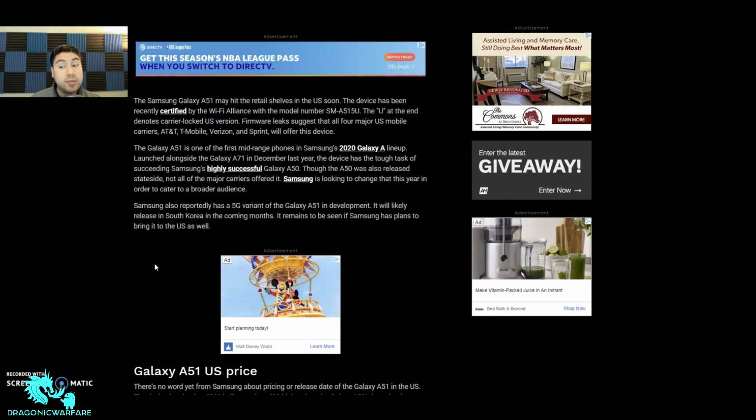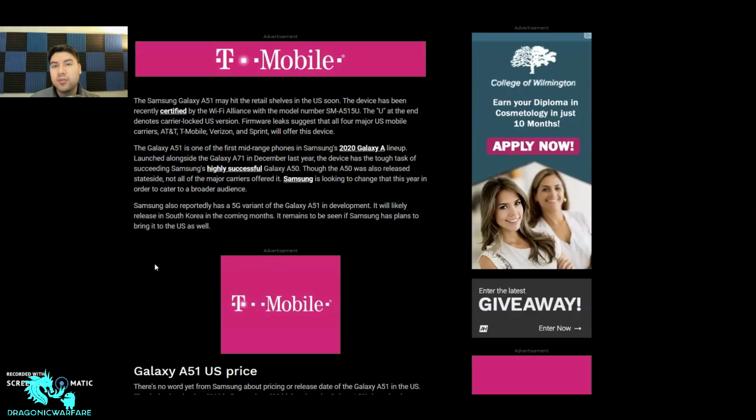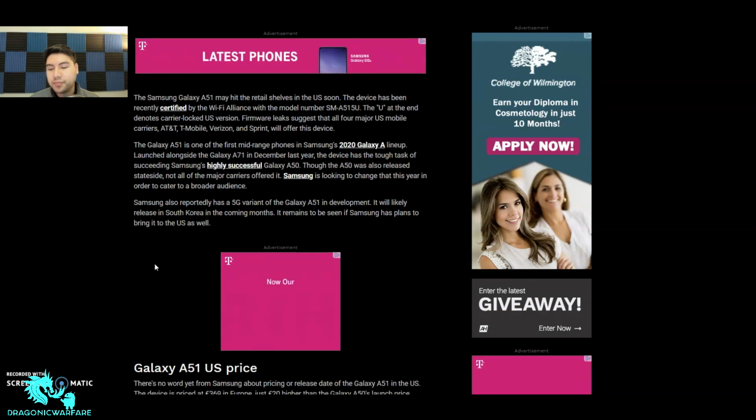It says also Samsung has reportedly been working on a 5G variant of this phone, which is very nice, but of course we won't see it. I believe this will be in South Korea in the coming months, just because the US really is not 5G ready just yet, and of course these phones are going to cost a lot more.